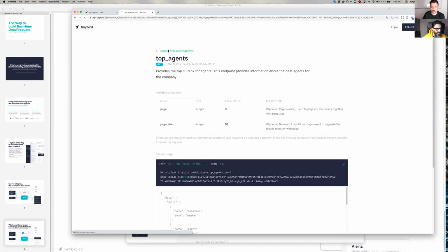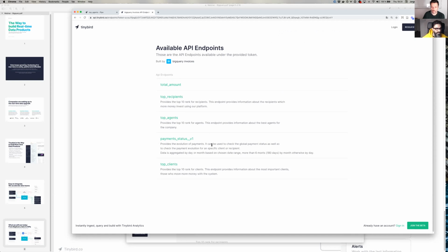And if you go back to available API endpoints, you get all of the API endpoints that this token gives you access to. And if you're building a specific API product, you can create a token that gives you access to all of those endpoints, share that with your developers, and that's all they need to start building.